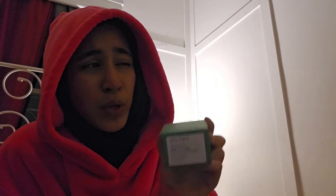I think this is one of the few masks that works well with my skin. I hate that my skin is so sensitive. It used to not be that sensitive, but now it's really, really sensitive. I'm gonna apply that and then we are going to wait for a couple of minutes. It says 15 minutes, but I usually wait about 20 to 30 minutes. I'm not sure if you're not supposed to do that, but I always do that.